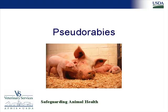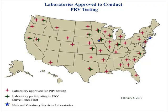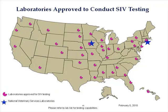Pseudorabies, we talk about the comprehensive swine surveillance program. This is part of that. 39 pseudorabies labs, part of the Nolan laboratory, and the pilot project that was initiated in November. And this shows the labs that are the normal non-labs, plus the ones involved in the pilot project.